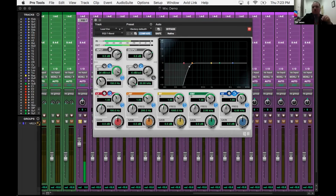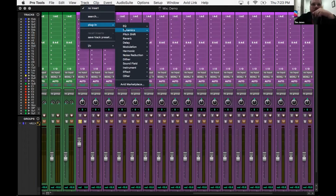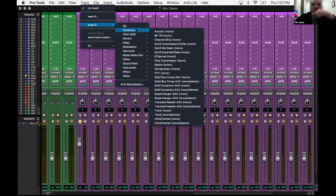A little higher than I normally tend to go, but that feels pretty good. So the next thing, the main part I was wanting to show you, is the processing chain. And this doesn't work for every vocalist, but I will say this is one of the compressor chains I tend to do a little more often than not.